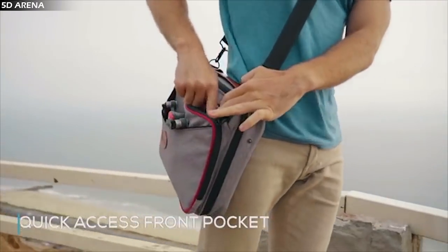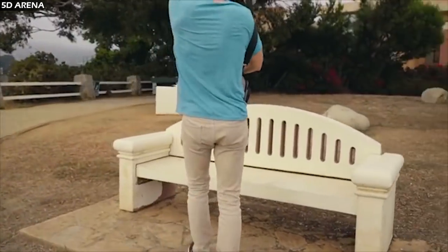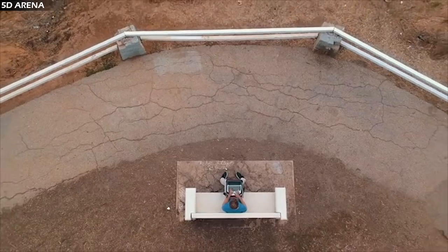Front zip access allows you to reach the inner side protective panels. Thoughtful and stylish details are everywhere, like a convenient external pocket for quick and easy access.